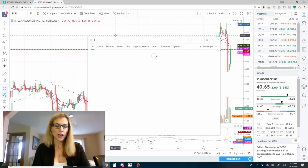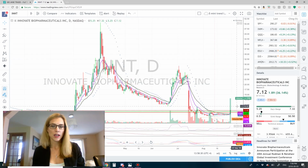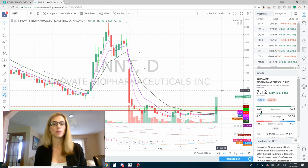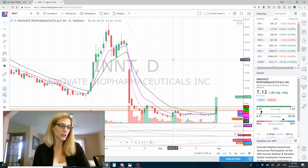We also have INNT that I think could be a potential curl here. It did run up on Friday, broke this resistance level that I'd already had before, 6.54. So potential entry of this red mark, 6.10, I would say. And then if it holds 6.10 with a support, potential exit, mental stop area right here around $4.95, $5. So giving that a $1 move.